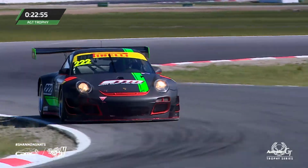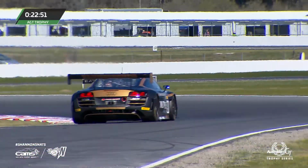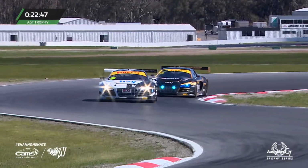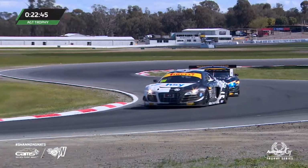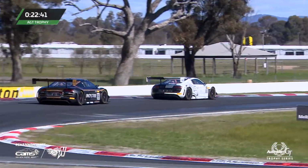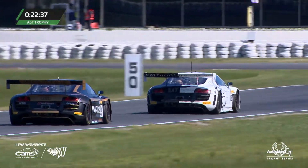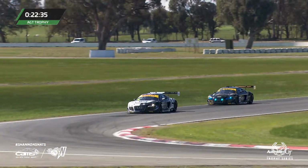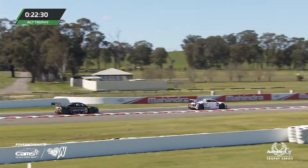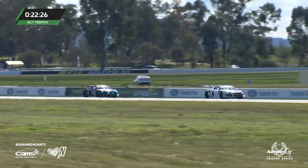Scotty Taylor bobbling his way around through turn 9, starts off the run down to 10. There's the back of the battle with Taylor and Rio Nagara. This is for 4th on the road. HSY Eat Furniture car and the Industry R8 LMS Ultra. Both the same. Of course, the Trophy Series running the oldest series of GT3 car. They were cut off, what, 2013? Yeah, 2013. So the Mercedes SLS is eligible.